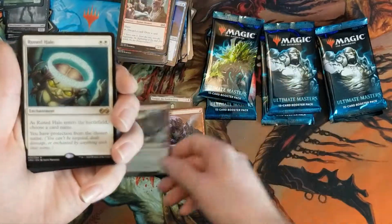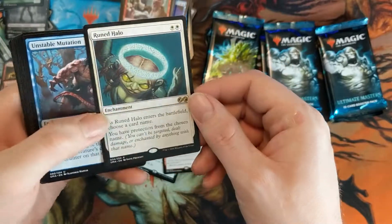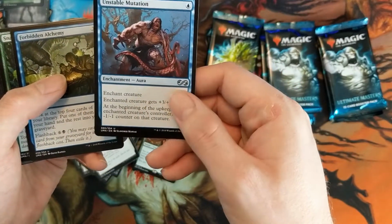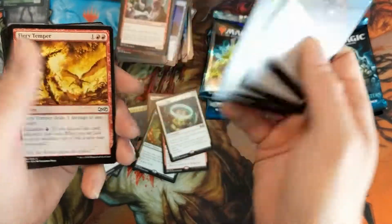Magma Jet, foil. Uncommon, Ruined Halo. There we go, rare. I like this card. I like the artwork a lot too. Unstable Mutation. I think I have an old-school one of these. Forbidden Alchemy, Snake Umbra.